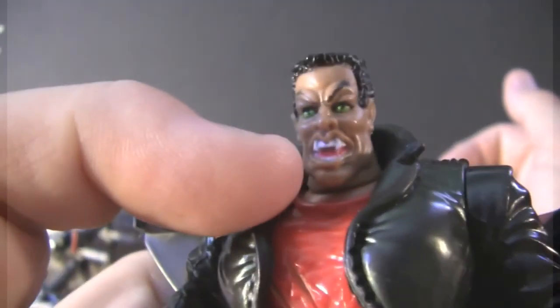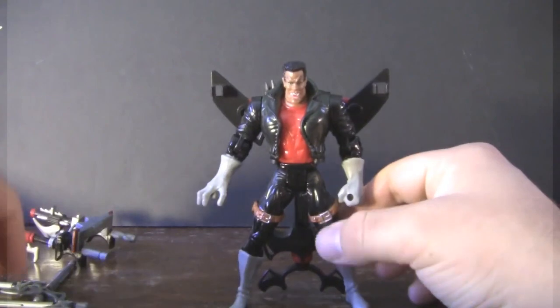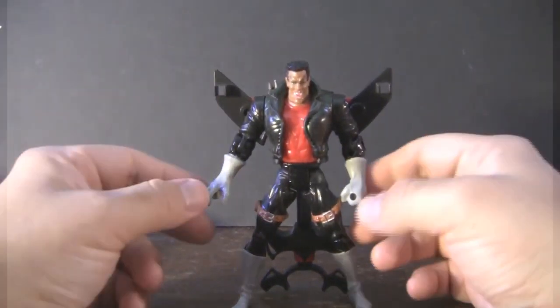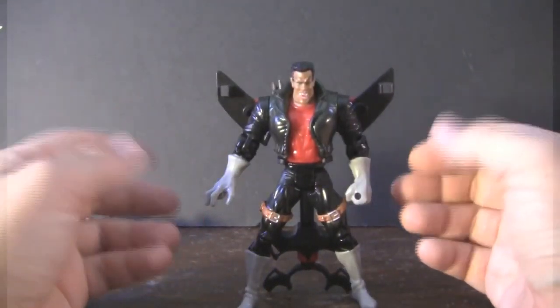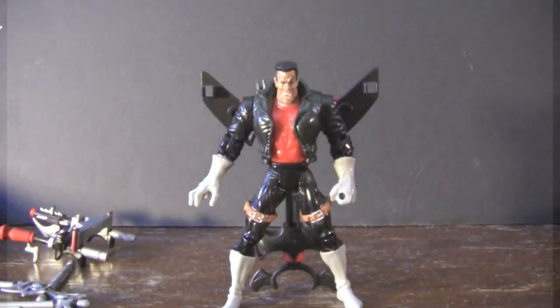There's some nice detailing in the face too, I should also say. You could definitely see that they molded his face open, so you could see the little fangs in there. If you're a fan of this line and you're a fan of wanting to collect all the guys, even him without his accessories still looks pretty cool. So I'm actually always happy I bought him. Anyways, this has been a look at Toy Bizz's Blade.